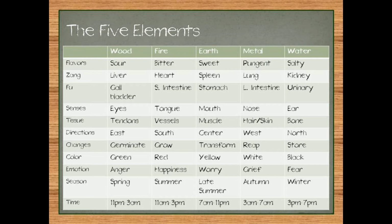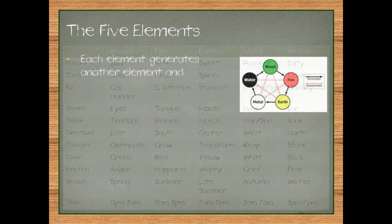Water is salty, fear, kidneys, the urinary system, ears, bones, north, storage, winter, 3 p.m. to 7 p.m., and black. Each element generates another element and is controlled by another element, as indicated in the graphic.